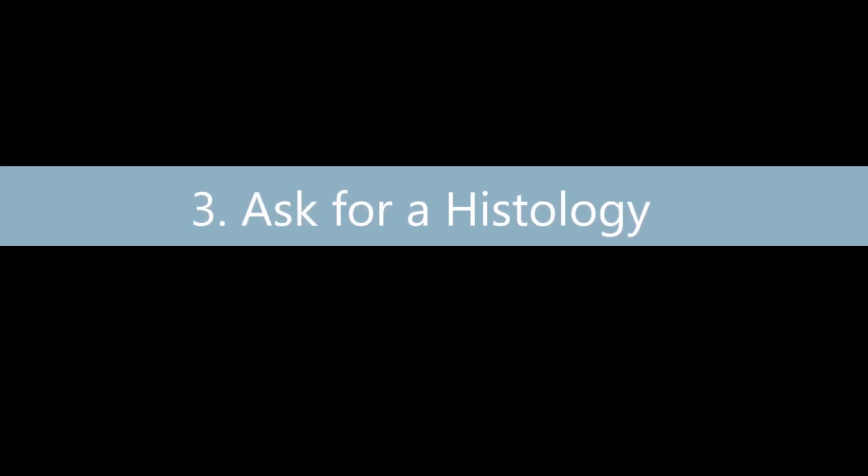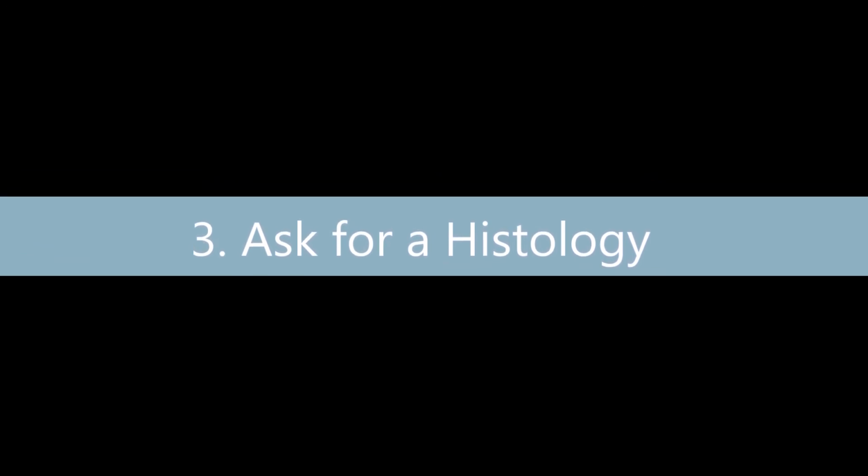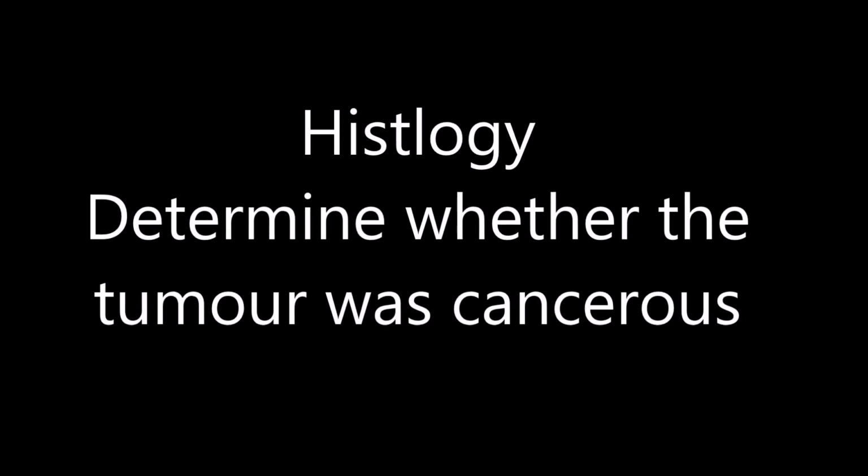Finally, if your hamster has undergone a surgery to remove a tumor or a lump, make sure to ask for histology as well. The histology is a test that analyzes the tumor after it has been removed to determine if the tumor was cancerous. If the tumor was cancerous, the problem will return. If the tumor was not cancerous, the problem will be over. Either way, the results will guide you in taking a more informed decision to care for your pet.